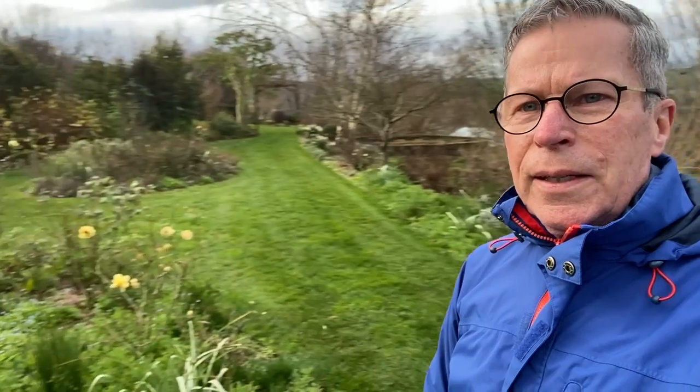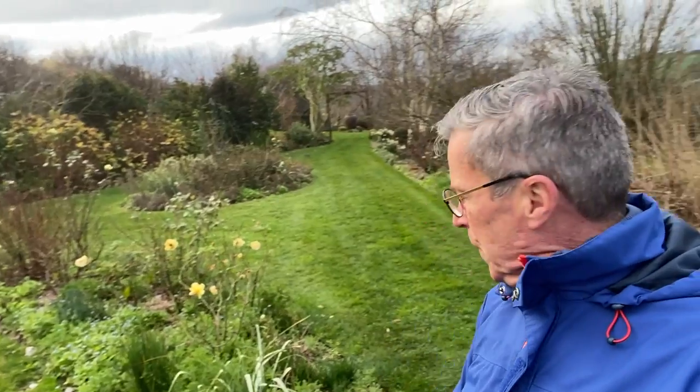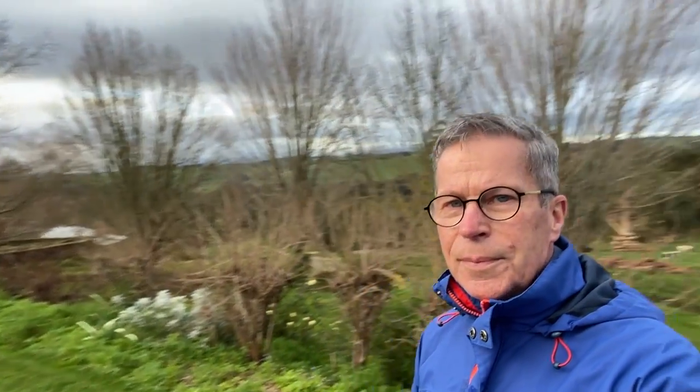So these little beds here, they're nice. At the moment, they've got those dreadful forget-me-nots everywhere. There's a good reason they're called forget-me-nots, because once you've got them, you can't forget them. So the yellow garden's really nice.